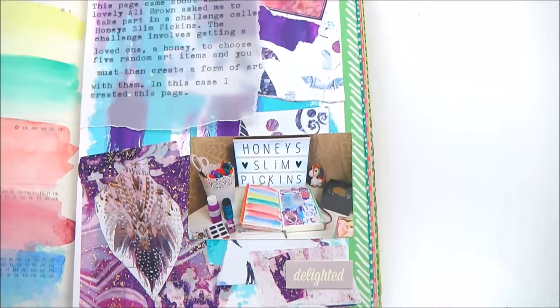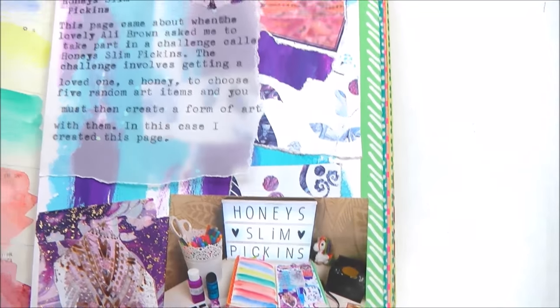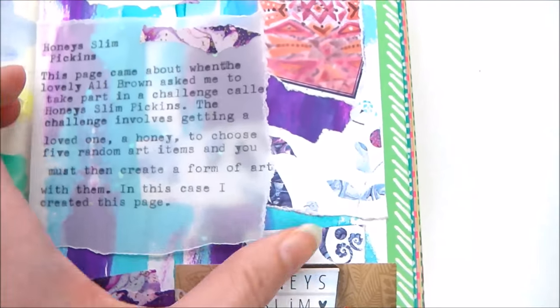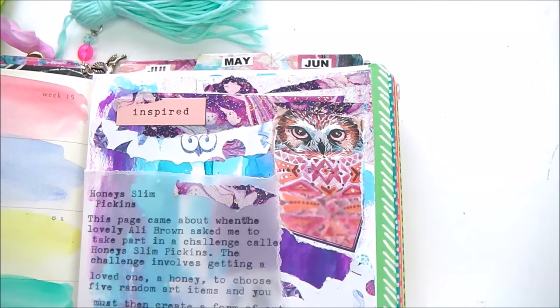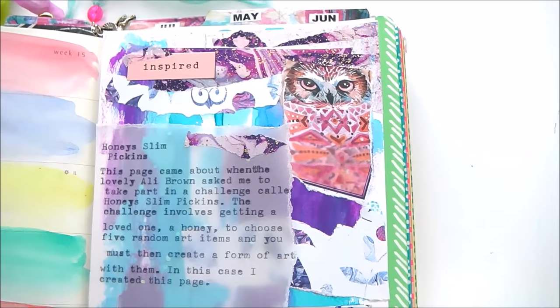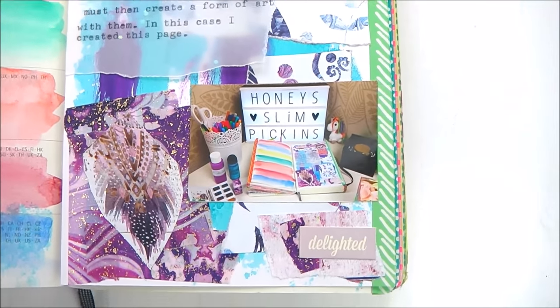Okay, so it's the next day. I added a photo of the journal with a completed page and a short explanation as to what the challenge is about. I typed it up with my typewriter on a piece of vellum. And overall, I'm really, really happy with it. There's lots of layers going on. The colour theme just goes really well.